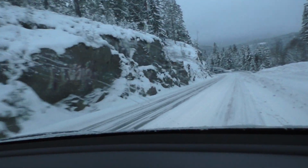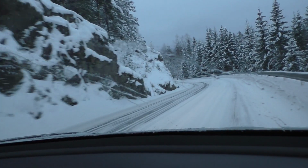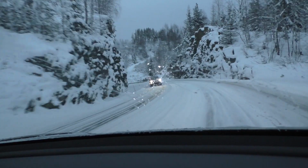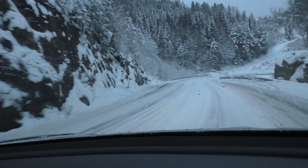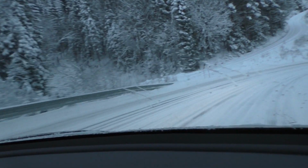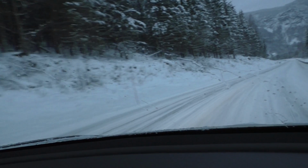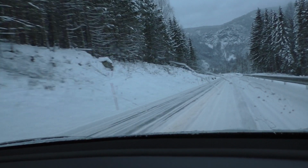Yeah, it's still going downhill, but my regen is set to low just because I don't want to slide. Because when you use the high regen and you apply the regen, it brakes too quickly, too harshly, and the car just slides. You could even lock the wheels while doing that. So it's better to use low regen in these sort of conditions, like driving on the snow, slippery conditions.